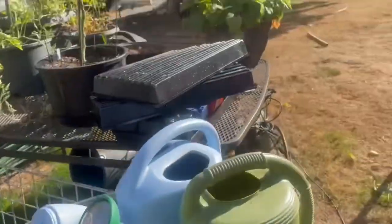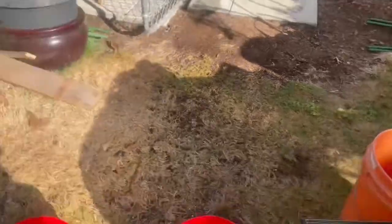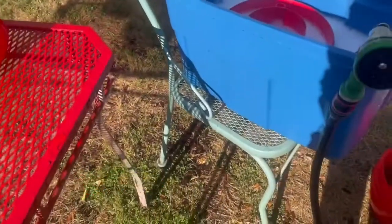All this stuff needs washing and putting away for the winter. More pots over there that need washing. So it's not all about the glory. So this table comes in handy as a great big dish rack. So that's what we're doing this morning.